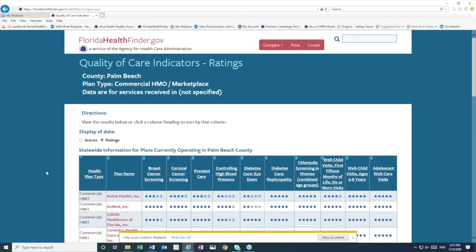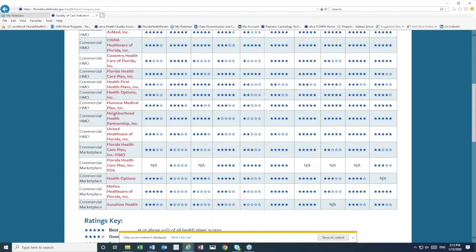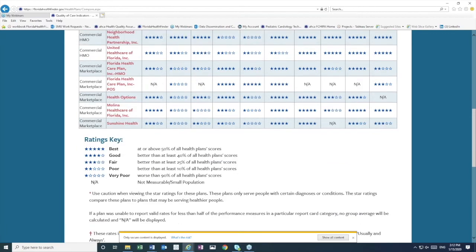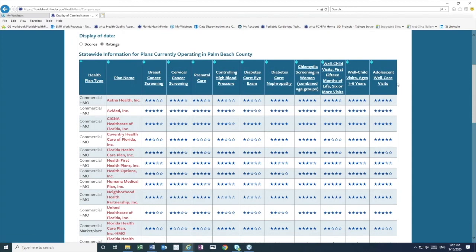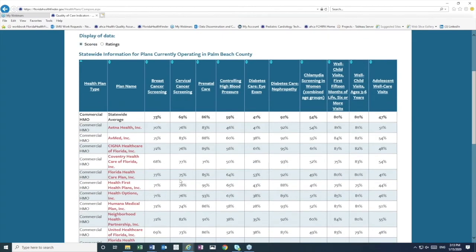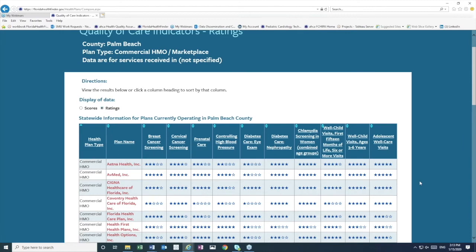Now we can see some quality of care indicators compared for these commercial plans. There's quite a long list of plans, and we can see, again, a star system. The ratings key is listed at the bottom, and the measures compared are listed across the top. You can view the results as scores, a percentage number, or as a star rating.